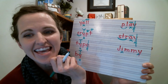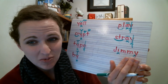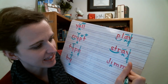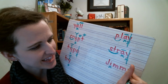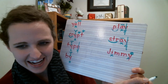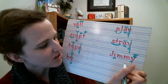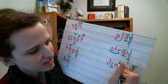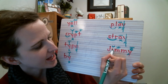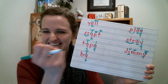And down here, oh, I have a vowel here and a vowel here. In my words that have more than one vowel and the Y is not in the middle, my Y wants to act like an E. The Y is at the end and there's another vowel. The Y is going to act like an E. It's going to act like a long E. So these are my guardians, actually, for my I. So this is E. Jimmy. Jimmy, it's a name.